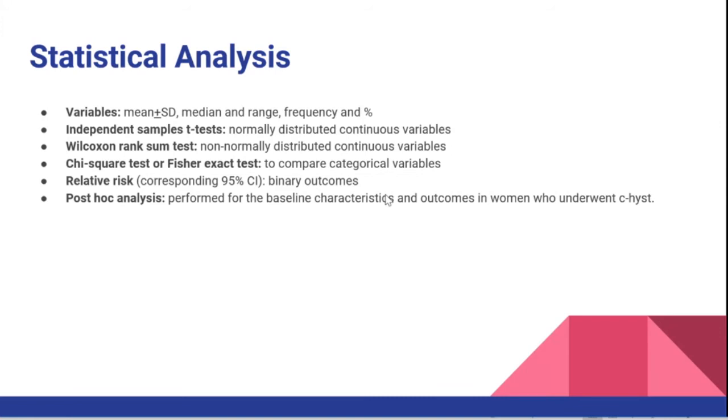Variables were measured in mean plus or minus standard deviation, median and range, frequency and percent where appropriate. Independent samples t-tests were used for normally distributed continuous variables. A Wilcoxon rank sum test was used for non-normally distributed continuous variables. A chi-square test or Fisher exact test was used to compare categorical variables. A relative risk with a 95% confidence interval was used for binary outcomes. And then finally, a post hoc analysis was performed for baseline characteristics and outcomes in women who underwent a CHIST.